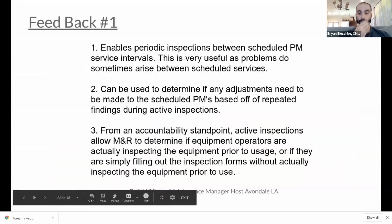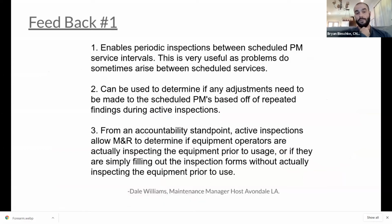So, feedback. Feedback's important in everything, right? So I reached out to Dale Williams, Scott Funk, and some of the maintenance leadership around the company, and I said, how do you think actives have helped us? They've been in play for 4 years. I started them on paper, and we were manually going through them, right? So you'll see some consistencies here.